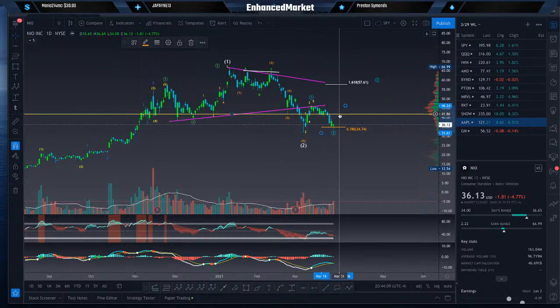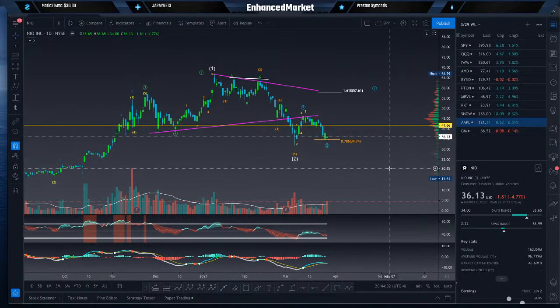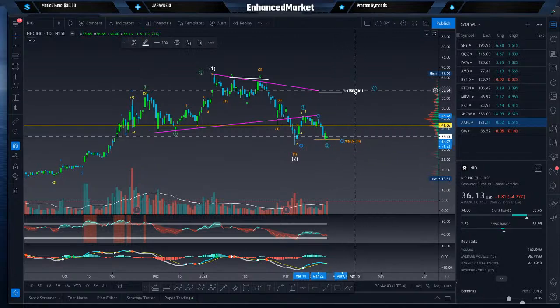I'd like to see a reversal out of here and a break of this 40, 41 level. And over that, I mean, we could potentially start to see an uptrend. But I don't know. Neo is starting to be sketch because they don't audit their numbers. So, I mean, who trusts a company that doesn't audit their numbers? Like, how do you know it's all accurate? But this could be the bottom. And here's the target. 1618 is the wave 3 price target. So 5761 is the target now if this is a wave 2. Right? That's an if.